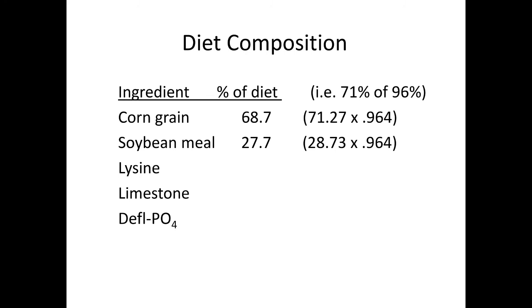So 71% of 96% is 68.7. Thus, corn grain will actually be 68.7% of the whole diet. Soybean meal, 28.73% of 96.4% is 27.7%. So soybean meal will be 27.7% of the whole diet.